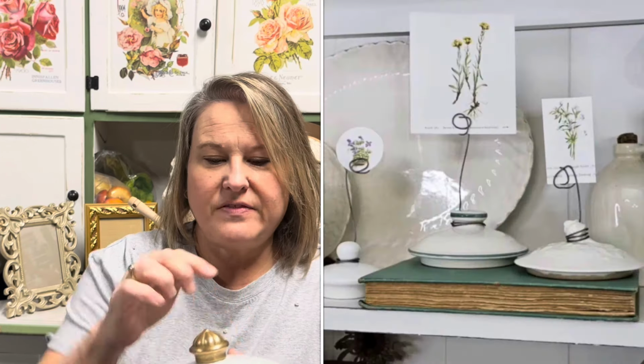They look good. So Julie did a thing on her last kitchen makeover where she took some wire and put it around tops, they might have been pot lids or something, and bent them and made a little photo holder. And I thought that these would be perfect for that. I wasn't sure what I was going to do with them. So thank you, Julie, for that idea. I paid 50 cents for them.